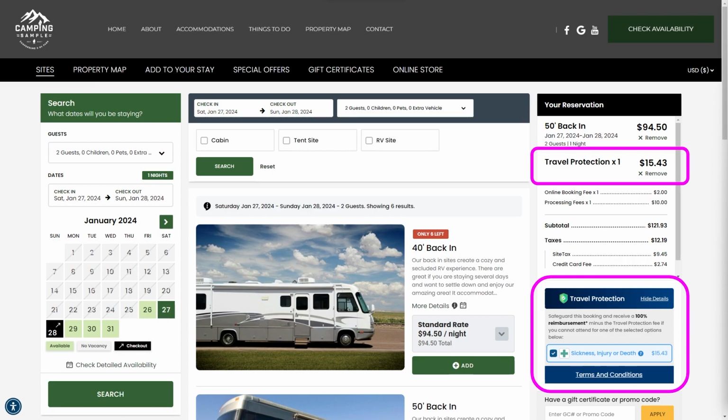And once again, this fee is a percentage of the total booking amount. When a guest books with travel protection, they do have to pay the full amount of the booking upfront.